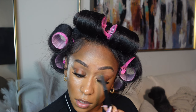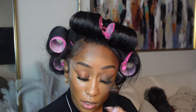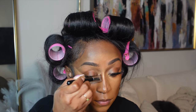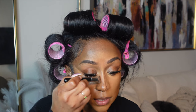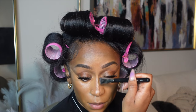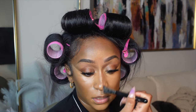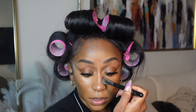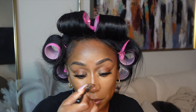Do my best. I'm just gonna blend that out up in here, and then we're gonna recontour our nose because we kind of messed up earlier. It doesn't have to be too dark because I'm going to add bronzer onto my face, as well as the areas that I've contoured. I'm gonna use a bronzer, so that'll deepen the shade more.